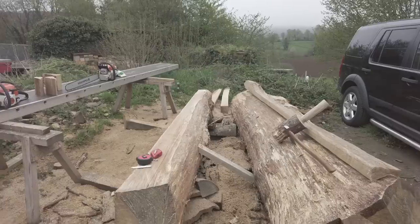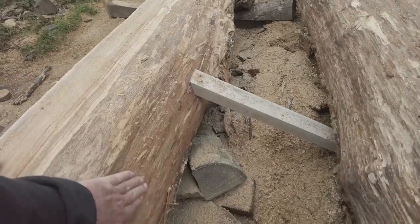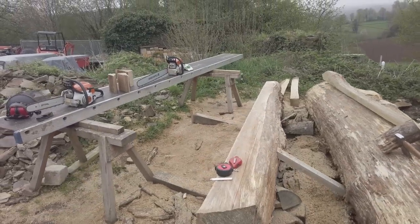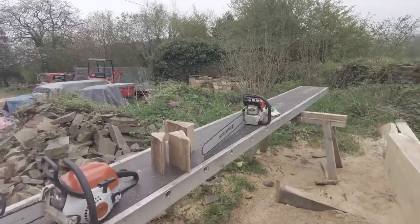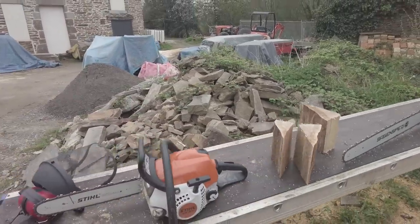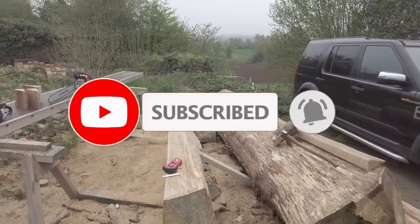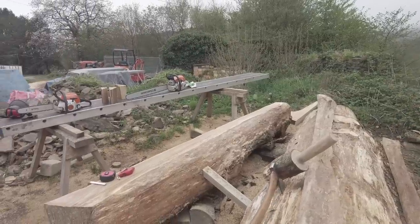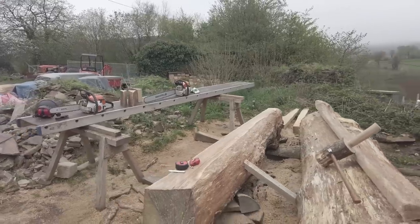Anyway, so you can see what I've done here. I've had to shore this up to make this log solid so it doesn't even move. I put some wedges at the other end, and I've cut off the top bit. So I've cut these off here, and I'll show you what I'll do with them in a bit. Basically for the joinery. So I'm prepping myself in the beginning, getting ready so I can make this joinery.